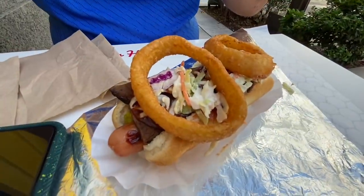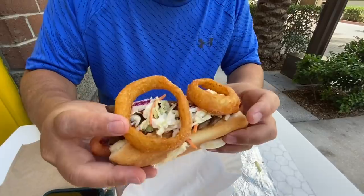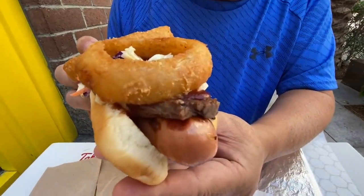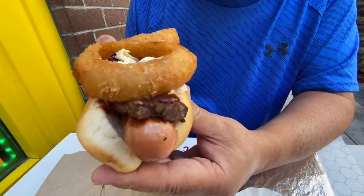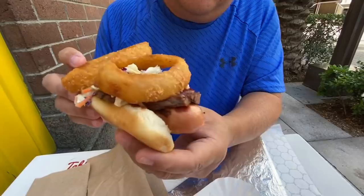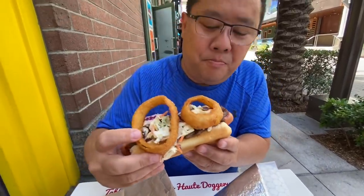This is a crazy looking dog. I know it's gonna get a little bit messy. Here we go, look at that. That's a good first bite. You can see the smoked brisket, the barbecue sauce, and that coleslaw. Now this, compared to Dirt Dog, is a regular hot dog bun, as you can see. Here we go.